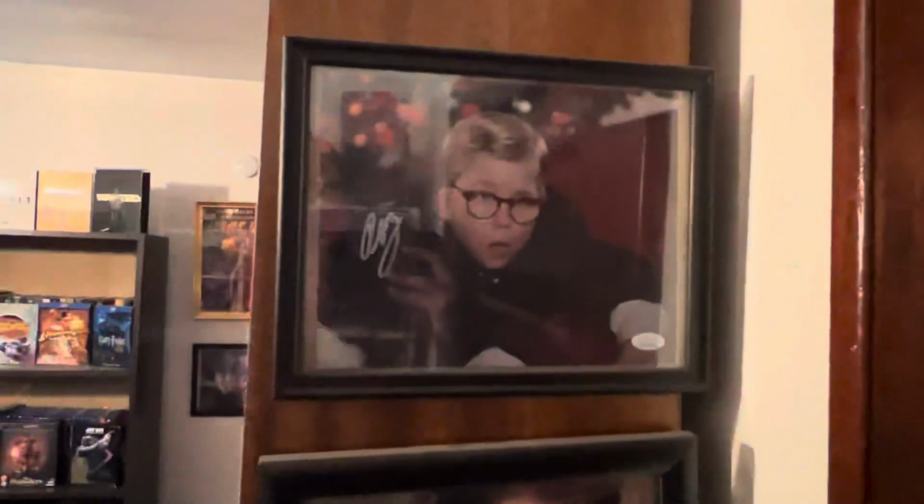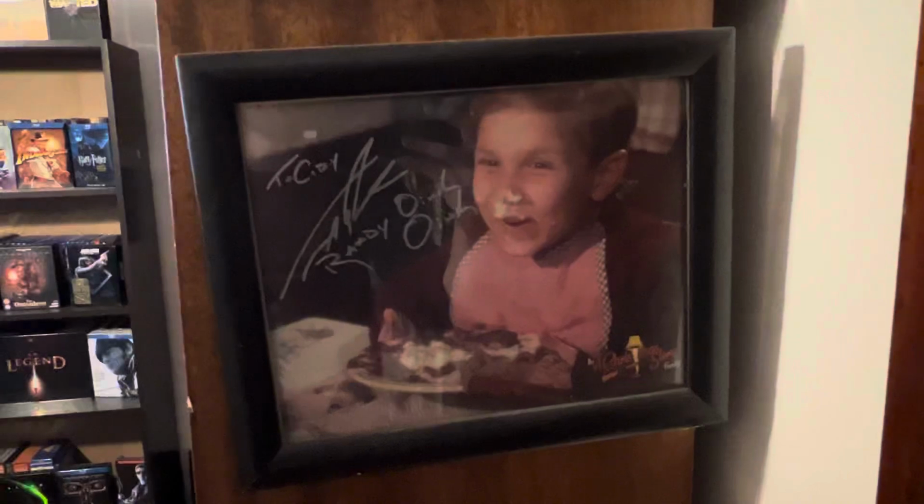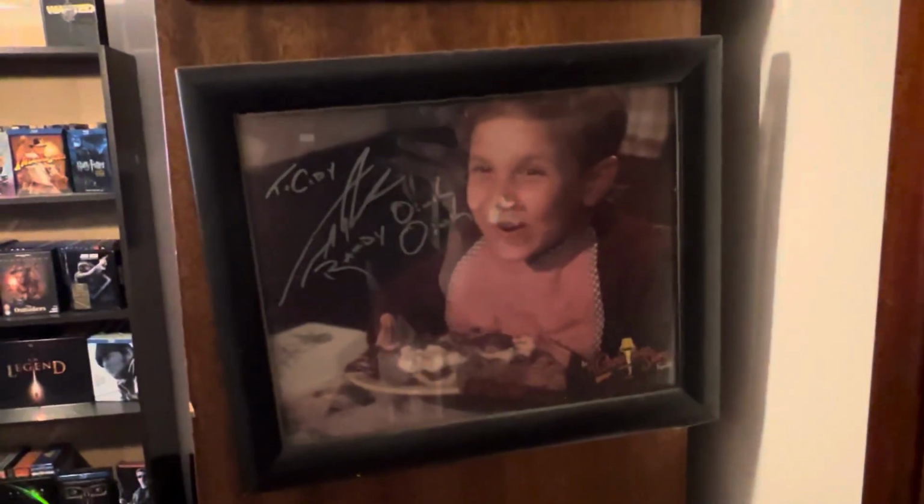Then moving over here, we have a few autographs. The first one right here is of Peter Billingsley, who played Ralphie in A Christmas Story. And then I have, and I forget the actor's name, the actor who played Randy in A Christmas Story. All right. And there are a few other autographs that I do plan on putting on this shelf.